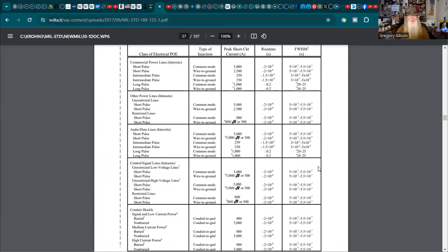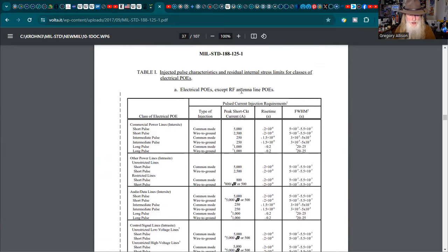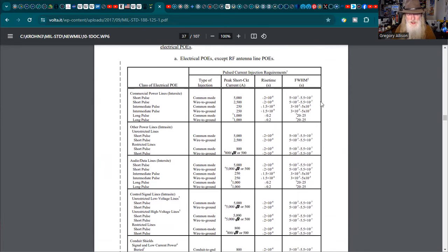And here's something else you need to see. I think I've dialed this up somewhere else in this presentation. The testing that they mandate here in this spec for the electrical points of entry, except for RF antenna lines: the testing level, injected pulse characteristics, and residual internal stress limits for classes of electrical points of entry. Now, you've got to remember, these points of entry are the holes in that big double Faraday cage, which includes waveguide inside, which is way more than you're going to get out of your garbage can. It's very high standards, guys.